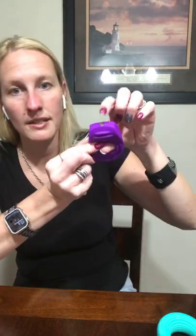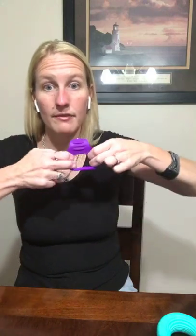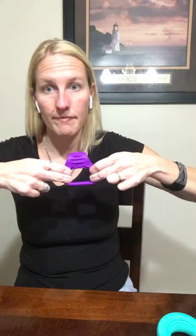There are 10 speeds on this. The button is at the top, and this faces you, so you have the vibration. No cords. We used to only have ones with cords, and that was a nightmare. Rechargeable, waterproof, super powerful, super quiet, and it's really good. So this one is Double Feature. If you're like, no way he's going to let me put that underneath, you can put both rings around him and then do that when you're comfortable.